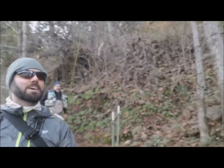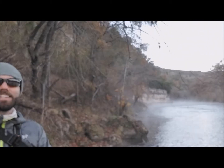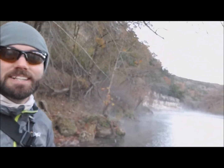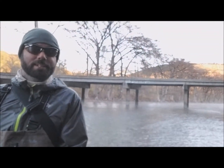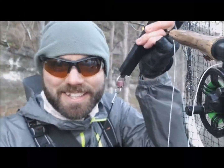Oh man, check out the steam coming off the water. That's cool. I gotta get my camera. That is sick. I'm not gonna fall, Colin. Oh man, I'm gonna have to change. All right, that is a miss. That's sweet. All right, well, we're on the water, so I'm gonna sign off for a minute. All right, I'm just gonna video it because this is tough.